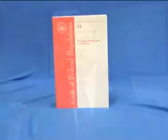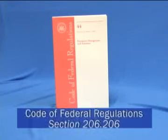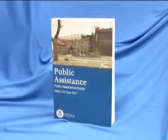Both appeals must be submitted to TDM to forward to FEMA Region 6 within 60 days of receipt of notice of the action or decision which is being appealed. You can read more about the appeals process in the Code of Federal Regulations at 44 CFR Section 206.206 or in the PA Guide.